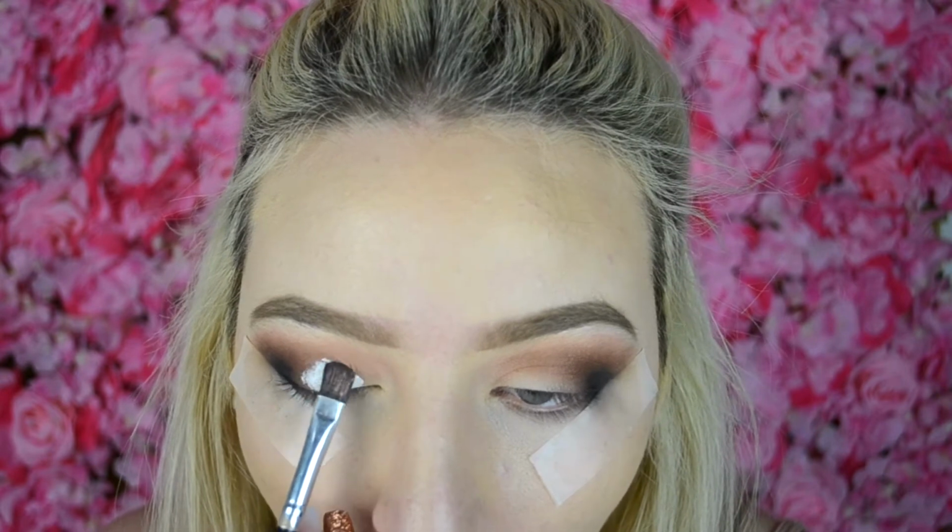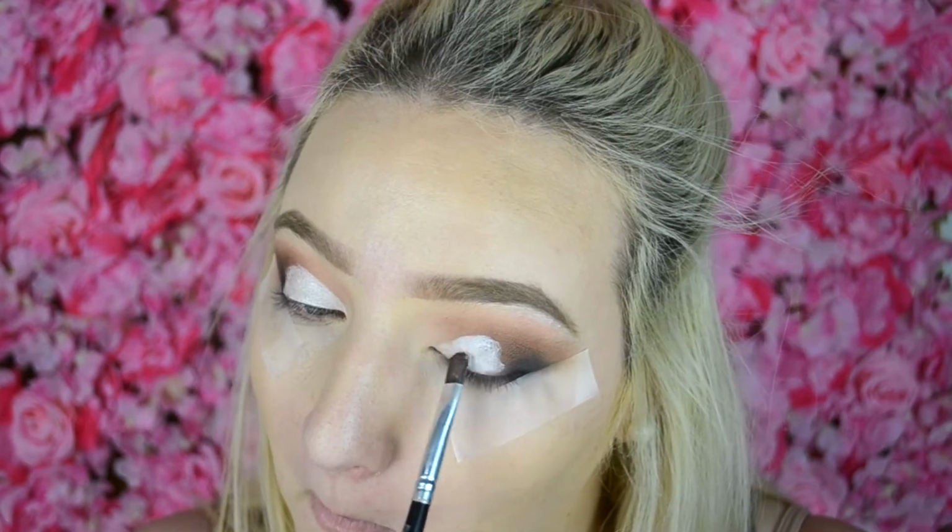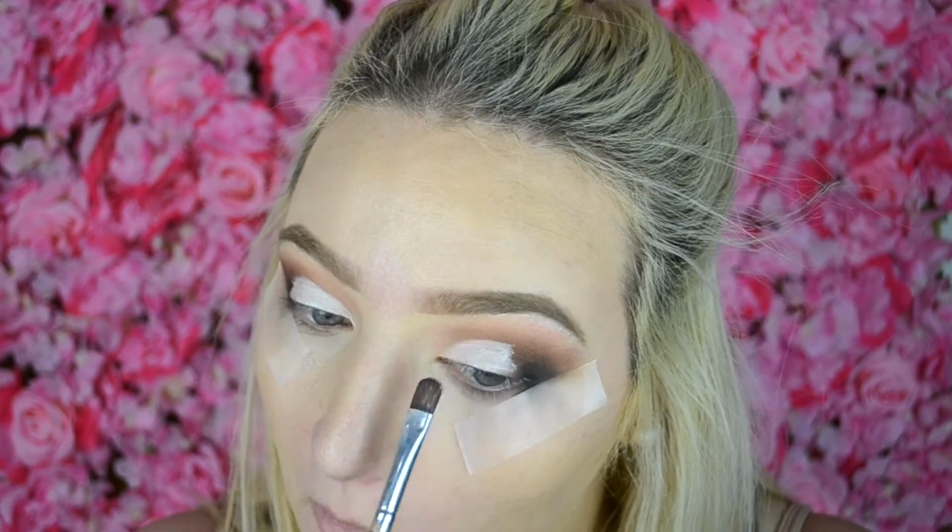Okay, so I'm going to be using some glitter on my eye, but I'm going to take, actually I don't even know, this is an eyeshadow base, but I'm going to use this to cut the crease out, and this is in the shade White Pearl, so it has like reflective glitter in it, I'm pretty sure. Okay, I'm trying not to blink because I'm scared that's going to transfer. Working so quickly to not transfer.